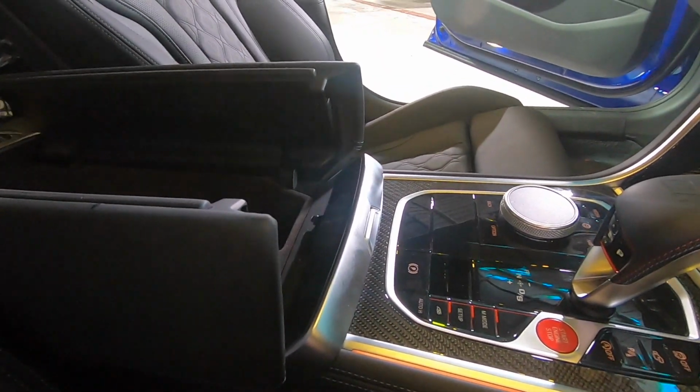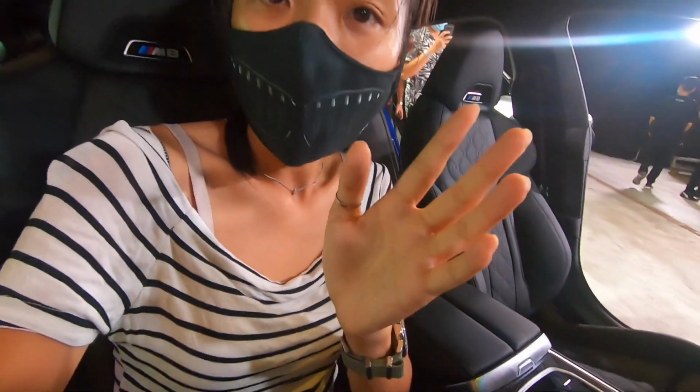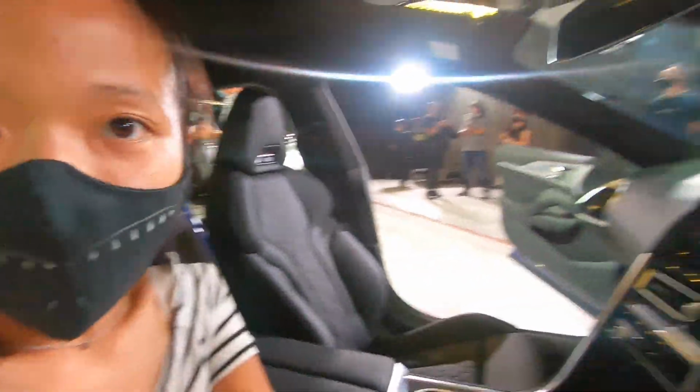Can I open one only? No. But, ooh, there's a USB-C charger here, Type-C, which I think is very good. This is the future. Another power socket here, and just space here. Nice. Oh, I just found something out as well. I love all these little details that BMW has. Amazing. Love it. Wow, I'm looking at something else as well.